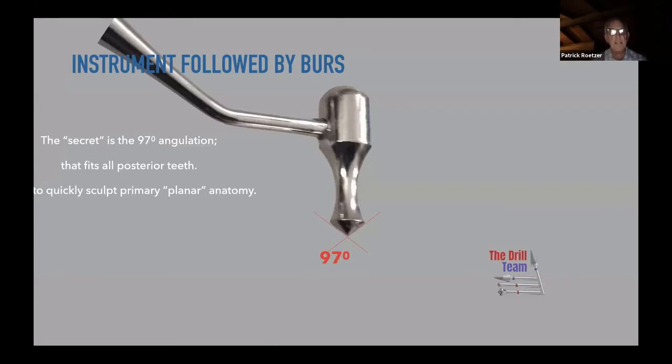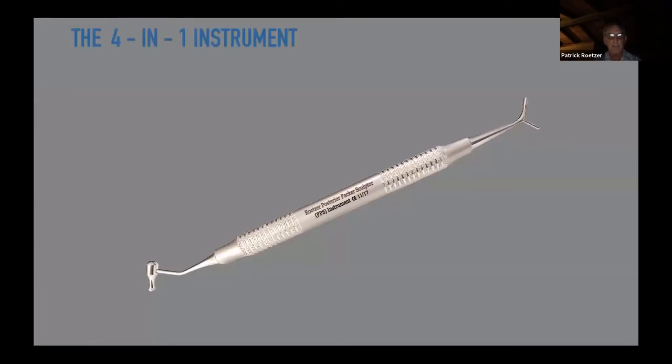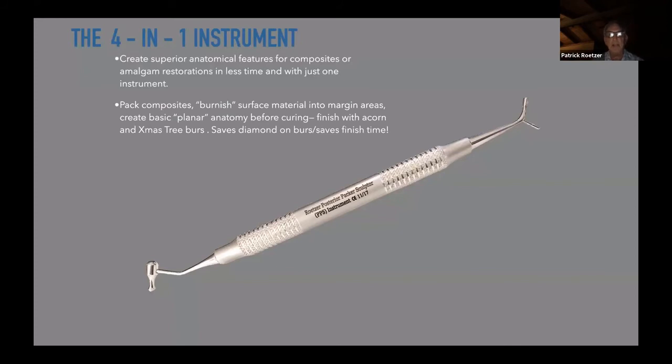So this is what we came up with. We made the instrument and then we followed it with the burrs. The secret again is that 97 degree angulation. It will fit all posterior teeth and you can quickly sculpt primary planar anatomy, or you can just put the 3 starting dots in the central pit, marginal ridge pit, and distal marginal ridge pit, and then sculpt it with the burrs, because as you can see, the burrs have the same angle. So here's that posterior Packer. Pretty obvious how it works.